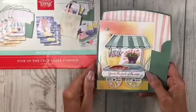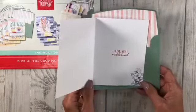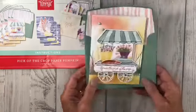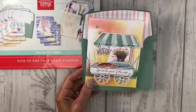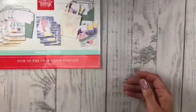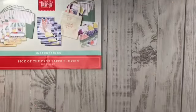And then we have the cute little card. You're the Pick of the Crop. Love you a whole bunch. And inside, of course, I did a little decorating. So those are the three that they show you. And of course, the bag that comes with it.